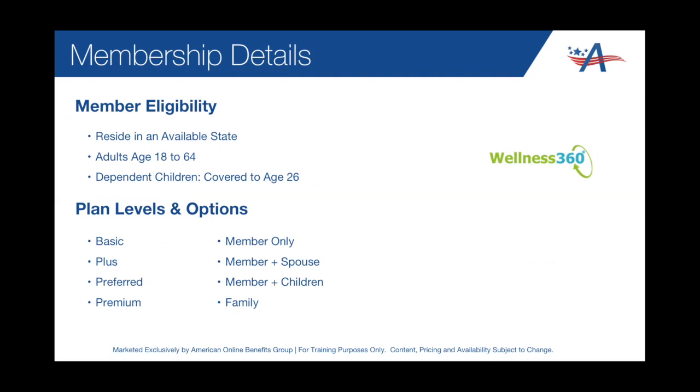Little membership details here. So eligibility, right? Of course, your members must live in a state that the Wellness 360 is available in. They're going to be 18 to 64 years of age, and children are going to be covered up to the age of 26. With 4 different plan levels now, you also have your options for member, member plus spouse, member plus children, and family options as well.